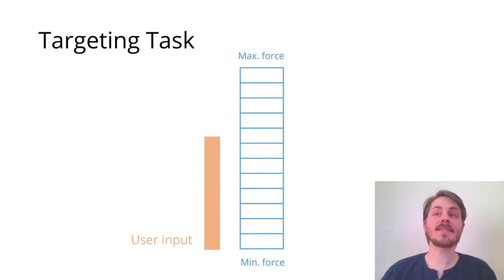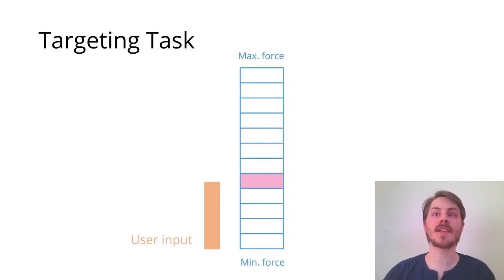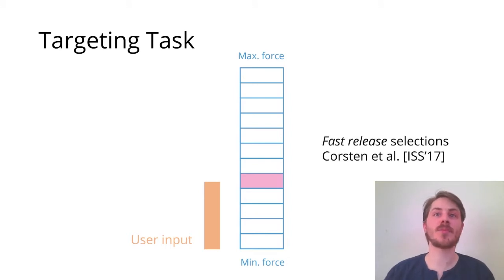The targeting task was the following. The user could control the slider by applying more or less pressure on the surface. The task was to place the slider at the correct position of a scale to select a target force level. We calibrated the force range for each user to normalize the output. We highlighted the target force levels at each trial. The user could balance precisely the force applied on the surface to reach the level. To select it, they had to release their finger quickly, as proposed by Karsten and colleagues.